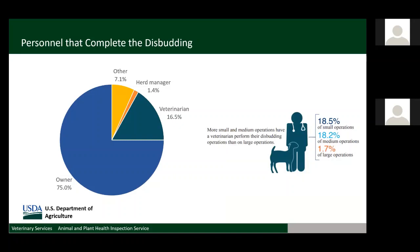Then the personnel that completed the disbudding, so 85.7% of operations that had kids born, a higher percentage of those dairy operations disbudded or planned to disbud. And then if we look at this, we see that the majority of disbudding is done by owners on that operation, with 16.5% being done by a veterinarian.